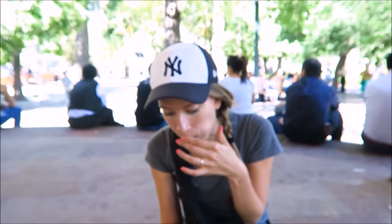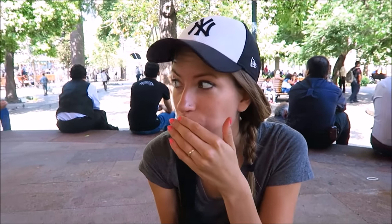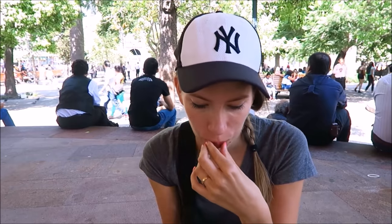So, this one has beef, onions, and olive. And I've got the pit in my mouth right now, so excuse me. It also has egg, but I haven't bitten into that part yet. It's really nice and juicy inside, still warm.